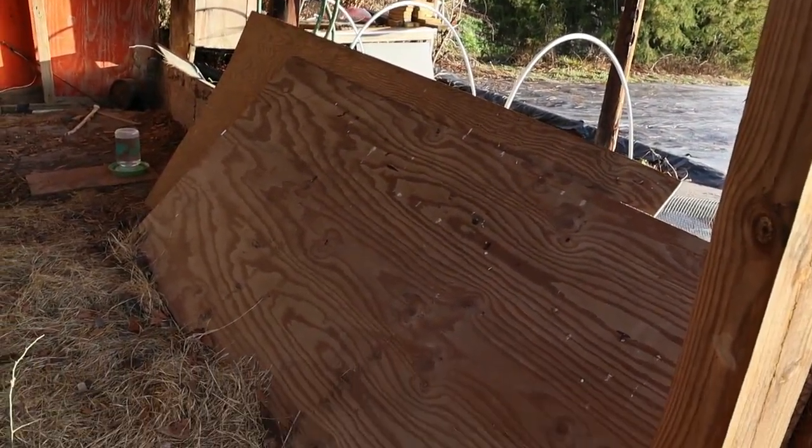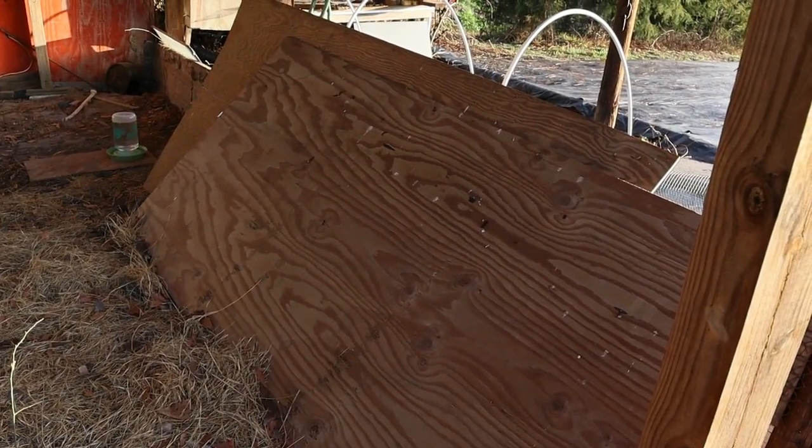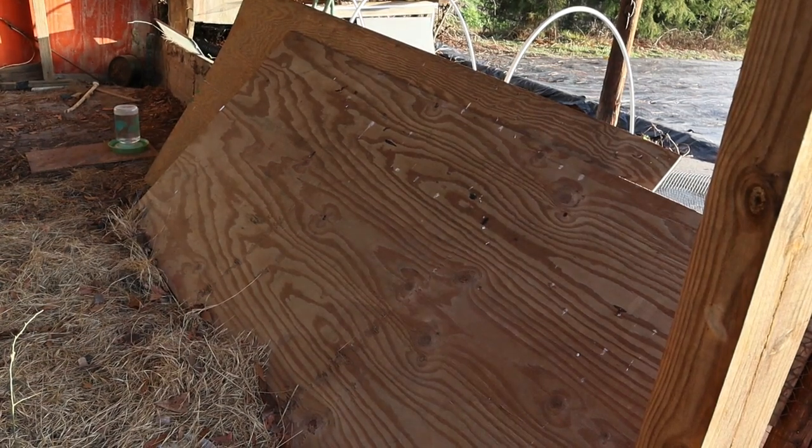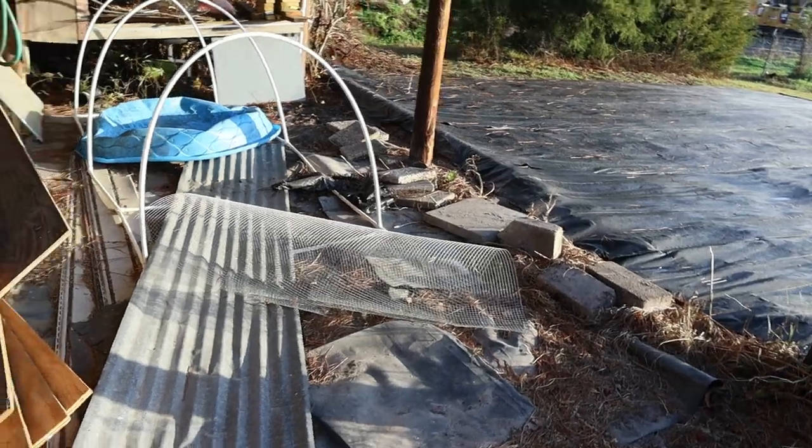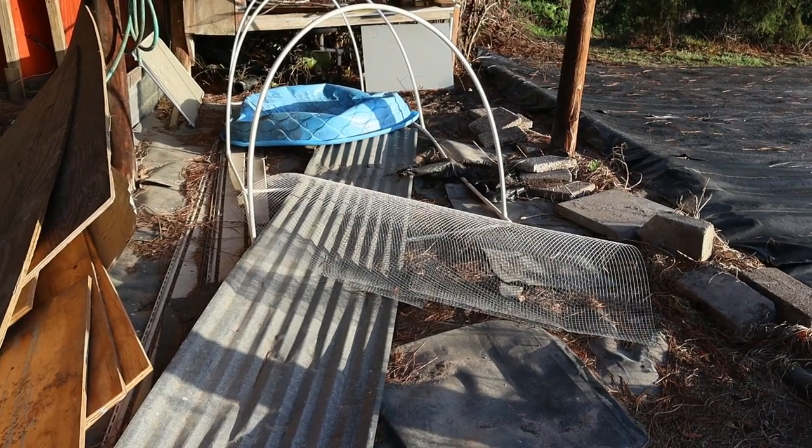Not really sure what to do with this plywood. I have nowhere to put it. I may can move it to the lean-to over there and use it as decking for the roof. I gotta move my little hoop thing. I don't know where I'm gonna move it.